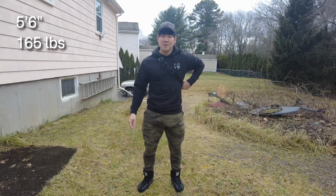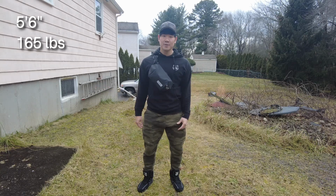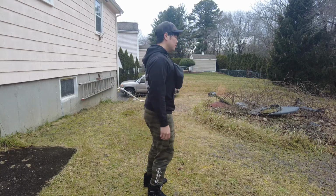Yeah. I'm about 5'6", 165 pounds, and this is how the sling fits on me here. So you can see it's pretty small.